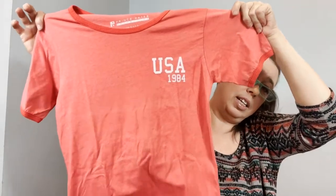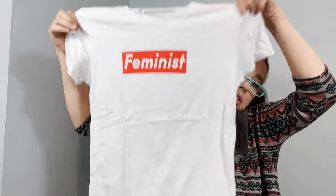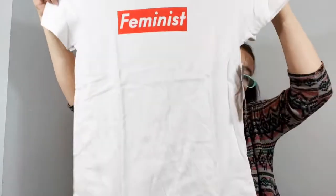So USA 1984. This is probably going to be a hard sell. Maybe I'm wrong. It's a size medium. It's just a plain old t-shirt. Okay, this one says feminist on it. Just a plain white t-shirt, quite wrinkled. Has new with tag, and it says it's a size small. Looks like it's more like a medium or a large.